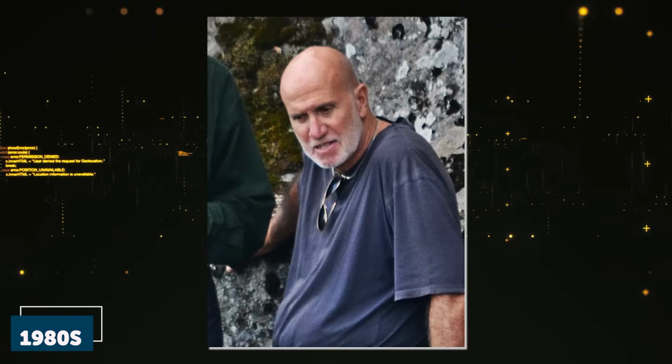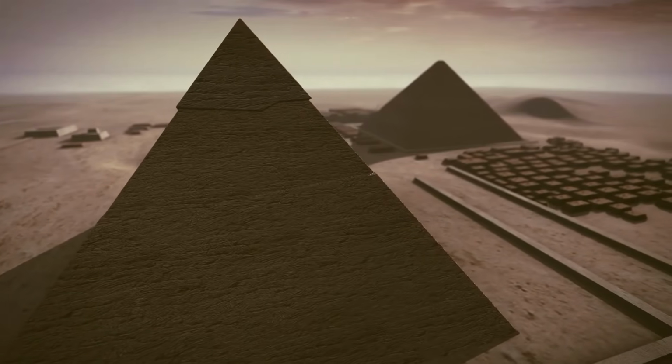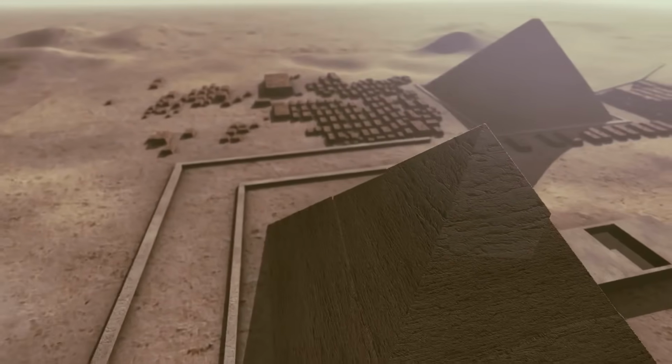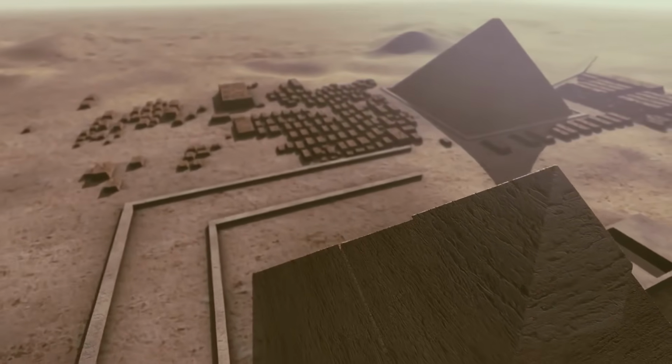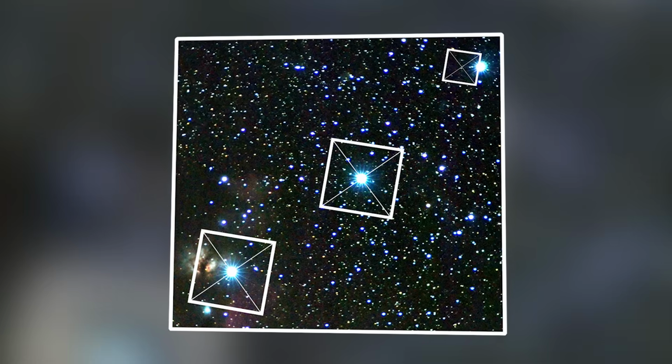In the 1980s, a researcher named Robert Bauval came up with a bold theory that caught people's attention. He noticed something interesting about the three main pyramids at Giza. Their layout on the ground seemed to match the positions of the three stars in Orion's belt. It wasn't a perfect match, but it was close enough to raise eyebrows.